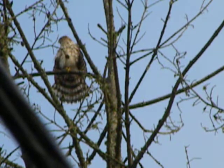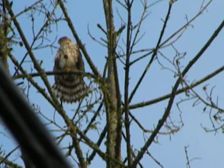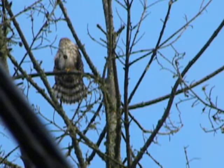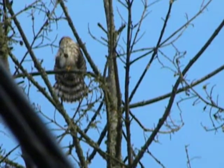Over and out. I hear another bird calling from the woods. I don't know what kind that is, but I'll see if I get a couple still shots. All right, over and out and enjoy the movie.